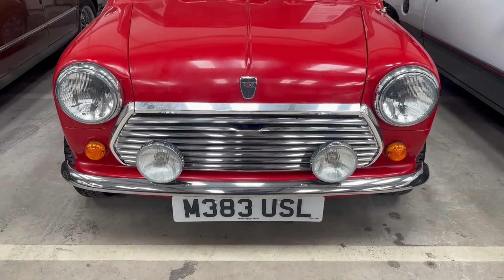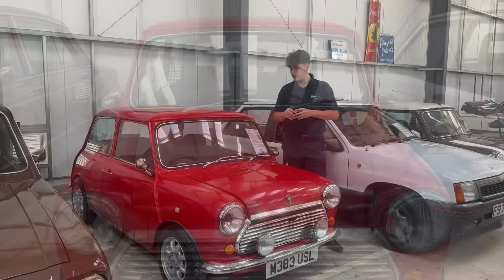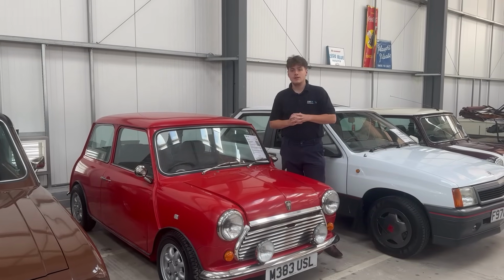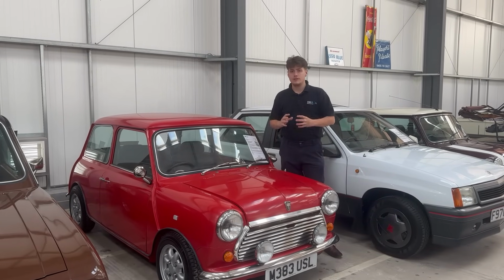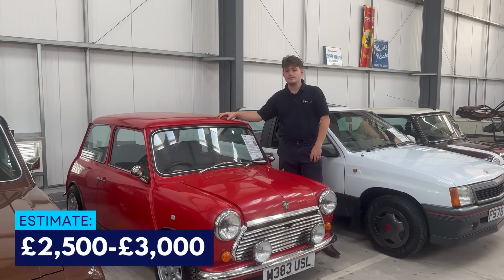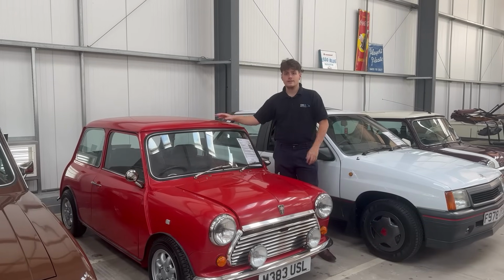It is originally a Mini 35, which is a special edition that was made in the late 90s, but unfortunately this one's been slightly altered. It's had some decals removed and so on, but still looks a nice example, a great starting point. This one's estimated at £2,500 to £3,000. That's bang for your buck really for a Mini. It's a nice cheap classic car, something to get you started.